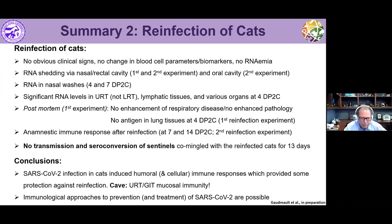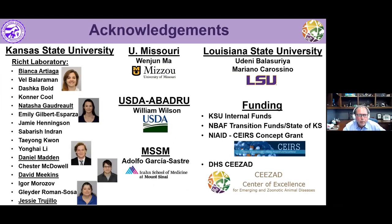So immunological responses to prevention and treatment of SARS-CoV-2 are possible. It's not so easy to work with these animals in BSL-3, so it takes a village.